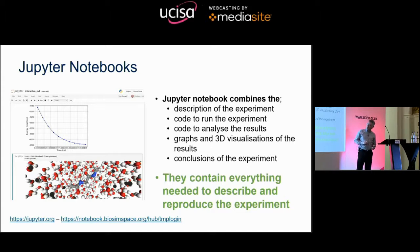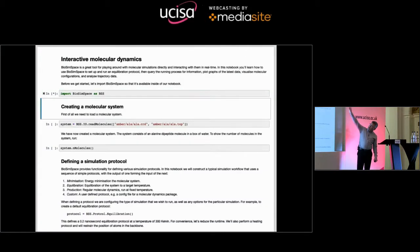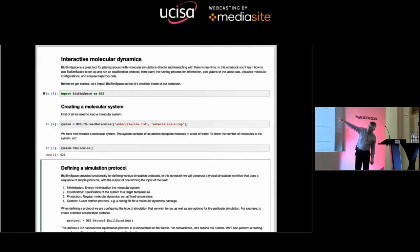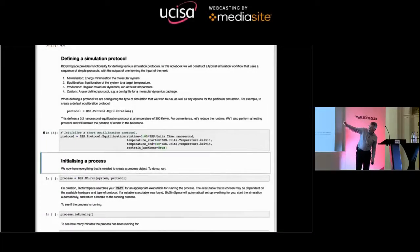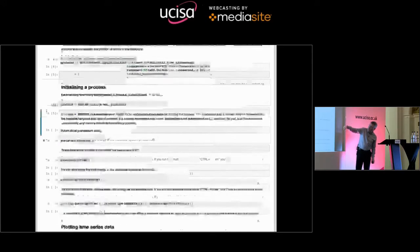So we'll go back and have a look at, if you've never used a notebook, this might be a bit academic, so if I can figure the video. Each of these things is cells. The thing with the blue bar is the one that's running. We can have a look at this simulation. It's got 631 molecules in it. We can kick it off where it says bss.md.run.